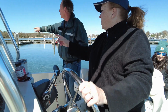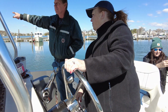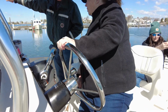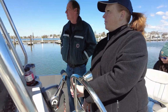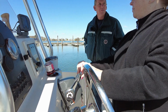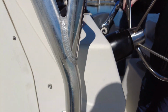Oh, is that the one where the cone is? No. The one with the mooring sticker on it, with the steps on it. See the steps on the dock? Oh yep. Okay, down there. Those are my steps. Got it. So we're going to head there. There's a 30 Robalo we just sold. The used one. Center console.